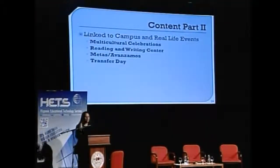Students also participate in the Metas and Avanzamos. As I mentioned earlier, as a Hispanic serving institution, we have funding for special areas. Avanzamos and Metas is one of them that provides in-class tutors and peer tutors for the students, and opens the Reading and Writing Center two weekends during the semester, towards the end of the semester, for students to practice, do mock finals, and work on the reading or writing portfolio.